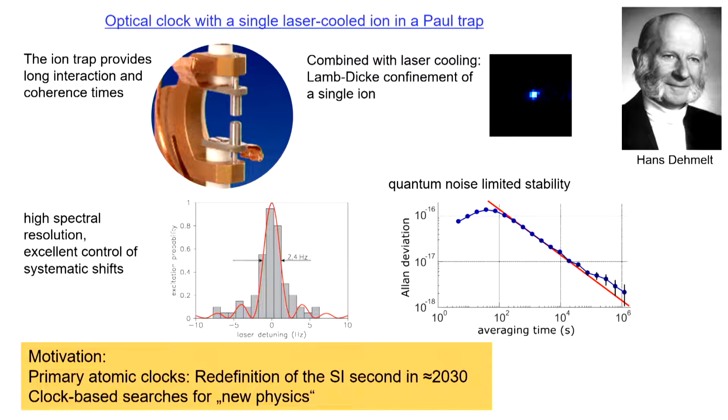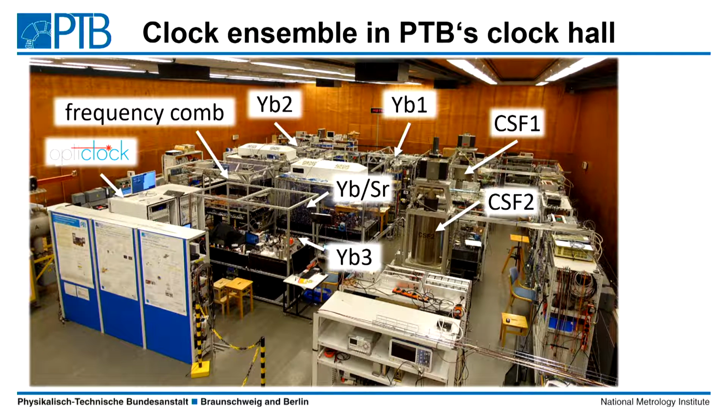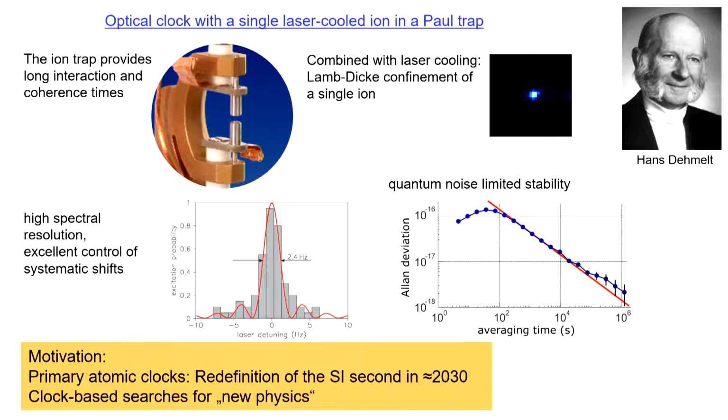The experimental toolkit that we are using is shown here. It is laser spectroscopy with single trapped and laser cooled ions in a Paul trap, used to store single ions. This provides long interaction and coherence times for long interrogations. The trapping is combined with laser cooling, localizing the ion in the Lamb-Dicke regime, on a length scale well below the optical wavelengths that we are measuring.